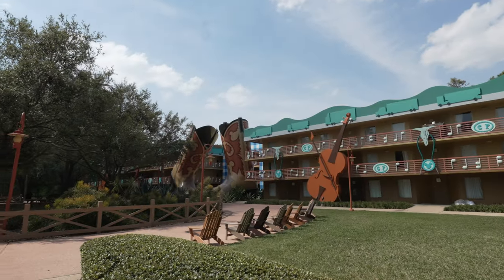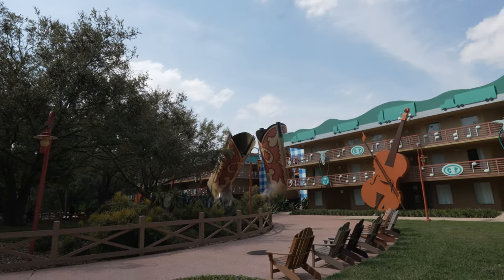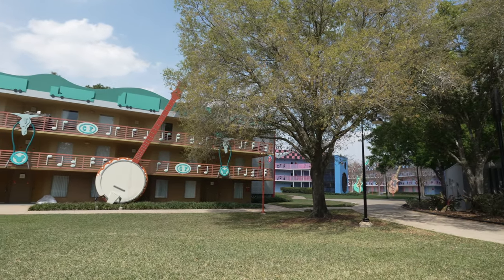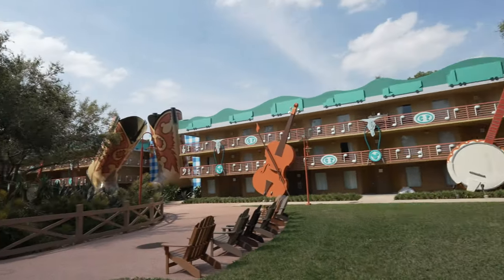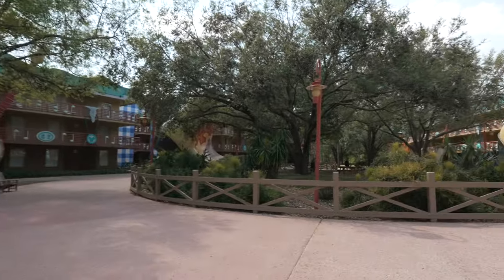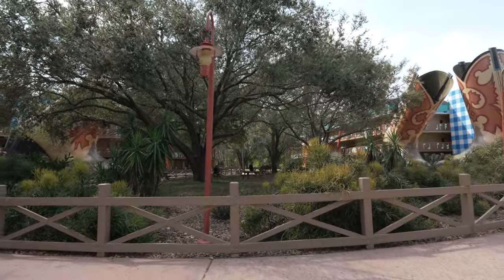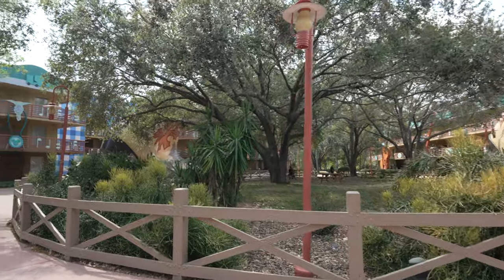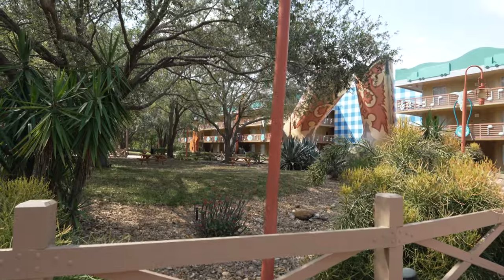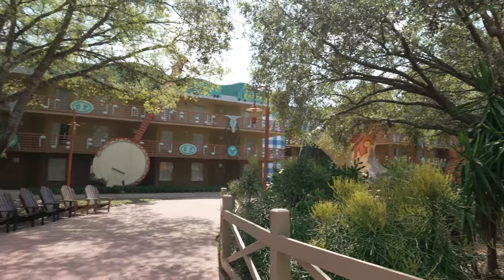All right, so let's head back to the very back part, which is Country. This is a good little view of the theming here in the Country section. You got a snake in the boot right there. You got your fiddle, you got your banjo. Just need a little Charlie Daniels. So this is Country, the very back portion. And what's kind of cool here is a little sitting area, a little picnic area in the middle. Of course, Country, this is their theming right there. So you can have a little snack from the shop right there. And those are the two back portions here.